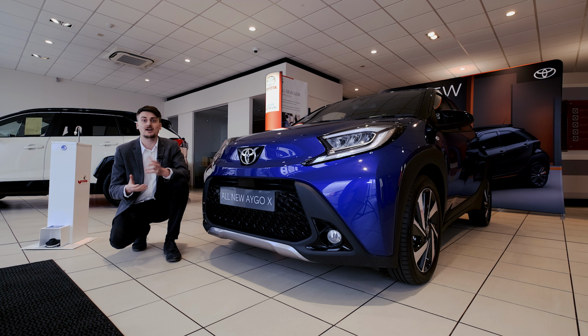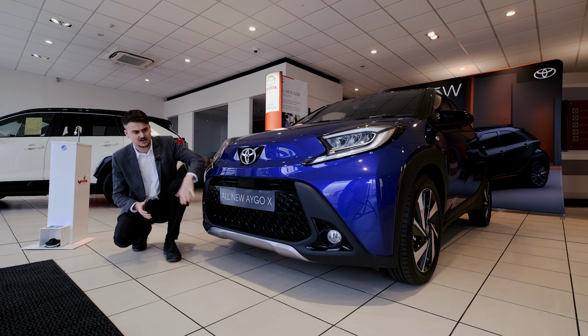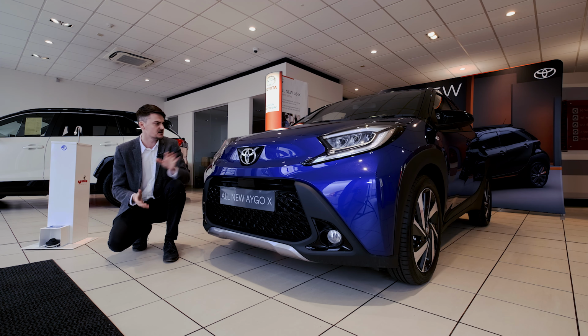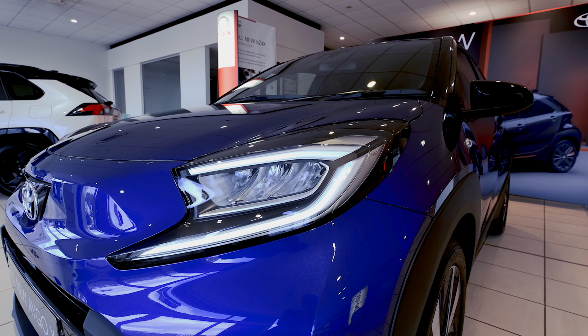Let's start by taking a look around the outside of the new Aygo Cross. I think Toyota have done a fantastic job of making this car stand out in a really crowded segment of city cars. We've got this go-anywhere SUV style look that starts with this big black grille down the front here and this silver trim at the bottom. The new Aygo Cross also features these confident and sharp-looking LED headlights.